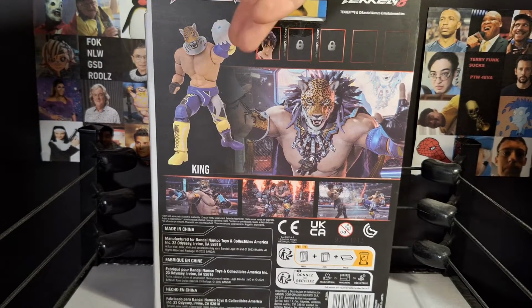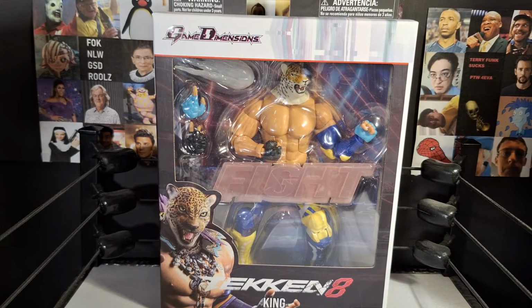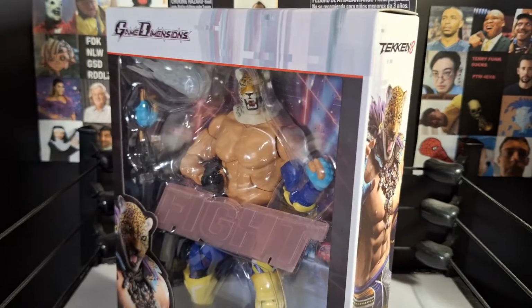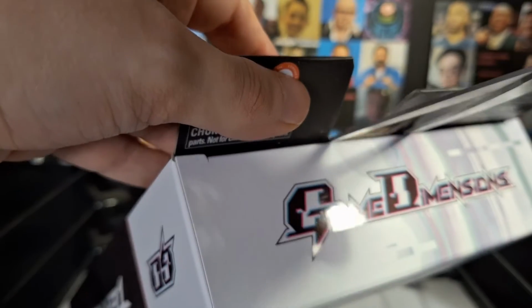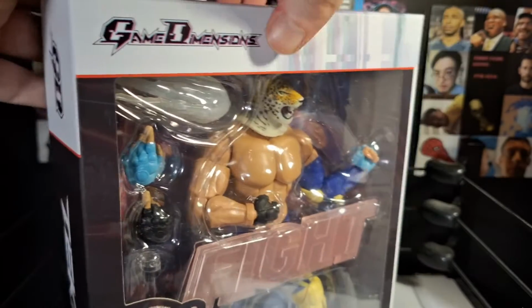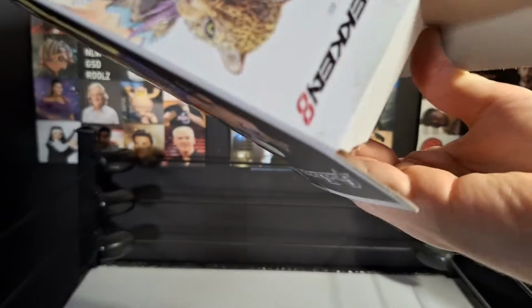So we may as well stop waffling on and get into the unboxing of this Game Dimensions King figure. So glad to finally have this, by the way, guys, if I haven't made that clear already. The tape in these boxes, yes, it's just a single round piece at the top there. And then you're able to just lift the flap out and slide the whole thing out.